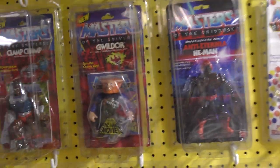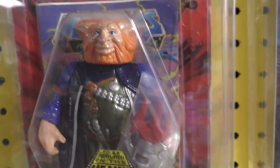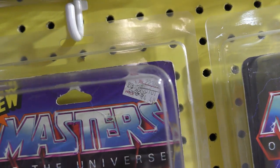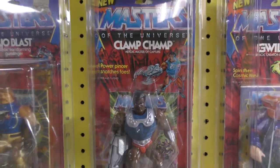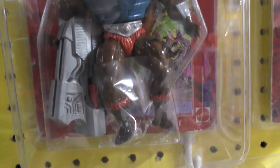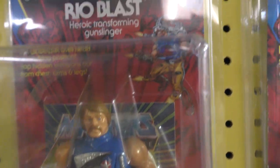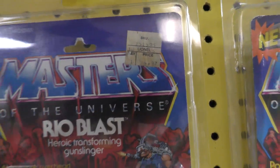But back to vintage. Gwildor from the movie, to be featured in the He-Man movie. Played by Billy Barty. Look at that Hills price tag, $4.48 marked down to $2.85 it looks like. Clamp Champ. Rio Blast. With a Lionel, is that $4.97 price tag?